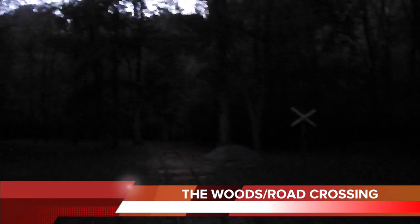As we climb up the 4% grade one last time, going across the last crossing before we get to the end of the line. The end of the line. Literally, the literal end of the line.